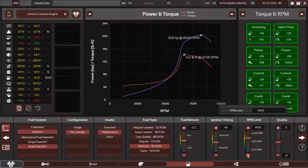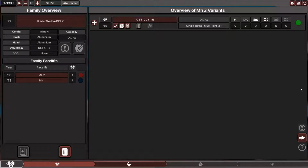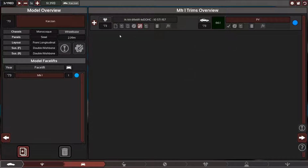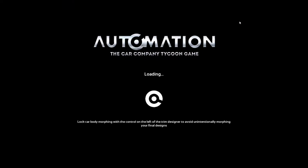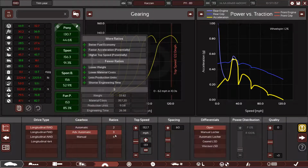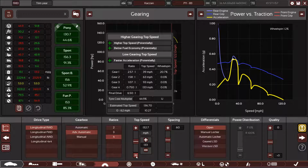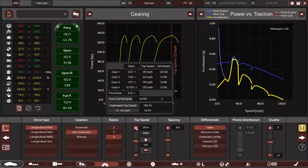I almost forgot. We don't need all of those RPMs. 9,100 RPMs. That's a little bit more than what it had before. So we give our facelift to the pony. Becomes a TAC 83. Advanced automatic? Of course. All-wheel drive? They didn't want to go for that. It is kind of expensive.